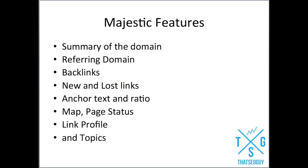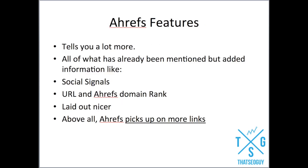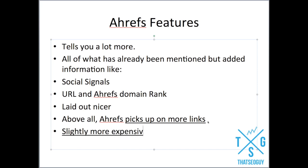Right, so let's jump back to here. Majestic features, yep, we've been over that. Ahrefs features, yeah, it picks up more links. It's laid out slightly nicer. It's got social signals. The trouble with Ahrefs is, I will write this down, it's slightly more expensive. How much is it a month? I think it's about $95 maybe after tax per month, which is pretty damn expensive.